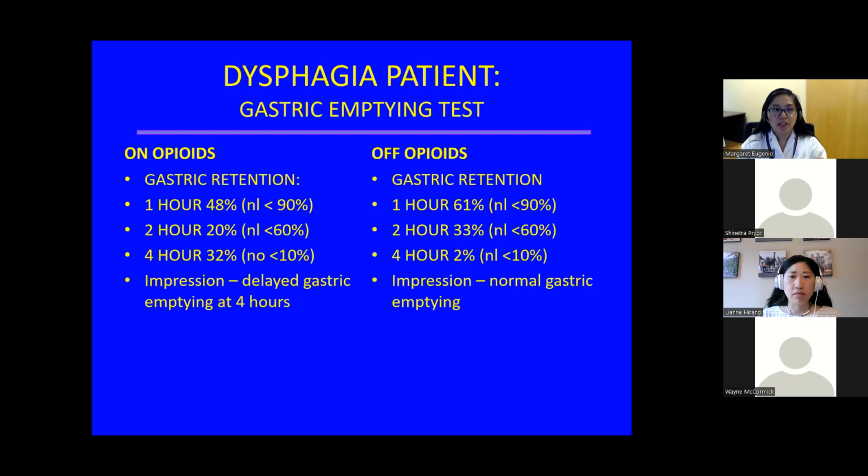And then I said, okay, well, also let's see what's happening with your stomach. So when she was on opioids, she had delayed gastric emptying. She had 32% retention and normal is less than 10. And then again, I took her off her opioids and now she only has 2% retention, which is normal. So the thing that was causing her dysphagia was the opioids.